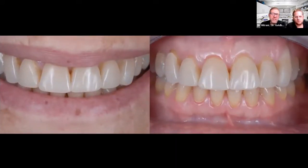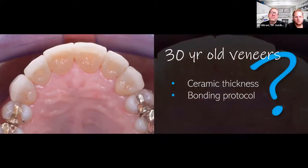This is an interesting case in which we're utilizing the gold tip. And this patient, by the way, had been wearing these veneers for quite a while. She's had them for 30 years. And so it's interesting for us to have a little discussion here, because you will notice that at some point you will want to change your parameters based on potentially the thickness of the veneer and the bonding protocols that were utilized when bonding this veneer.